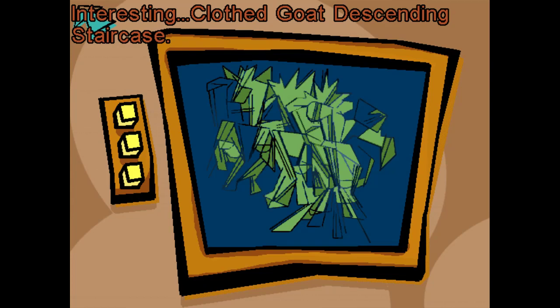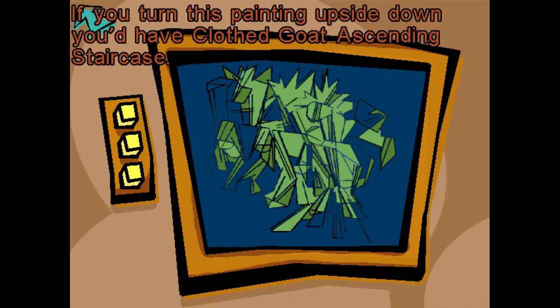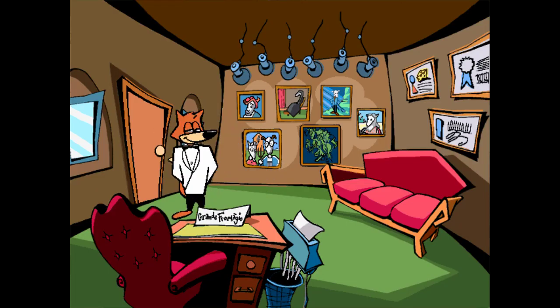Interesting. Clothed goat descending staircase. What? Not sure I see it. I think I can sort of see a staircase. If you turn this painting upside down, you'd have clothed goat ascending staircase. Bet you are, Spy Fox.